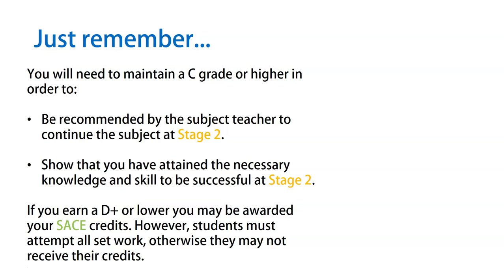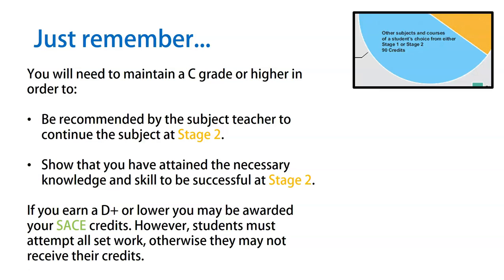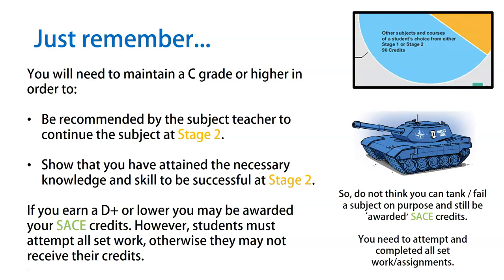If you happen to earn a D+ or lower, you may be awarded your SACE credits. However, students must attempt all set work, otherwise they may not receive their credits. So, please do not think you can tank or fail a subject on purpose and still be awarded SACE credits. You need to attend all lessons and attempt the completed and set work and assignments.